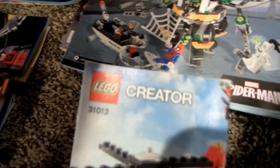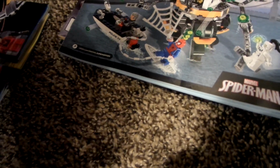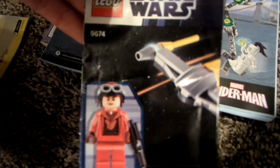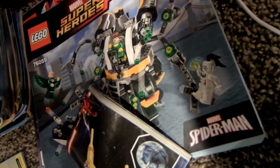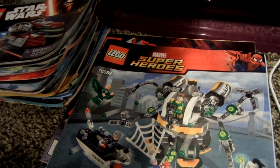When I was like 9 years old, I was so into these, and at 11 years old, here's a creator set. There's the Naboo set with Planet Naboo. Here's Planet Naboo. So now I'm going to get rid of that set. I'm so excited. It's been in this bin for, like, eons. And then here is Jamzy. So there you go. That's it for you.